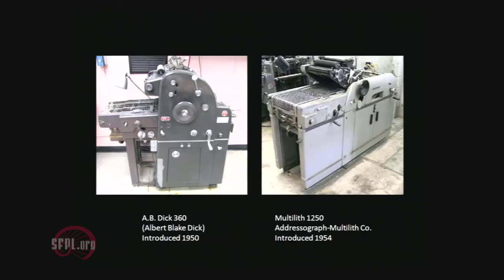Now we've got the basic here. We got A.B. Dick 360 and the Multilith 1250. There wasn't a single political print shop in the country in the 60s that didn't have one of these cranking out stuff. These were the bread and butter of printing for community organizations back then. These were simple to maintain. They were self-contained. You could plug it into the wall. Didn't take 220.